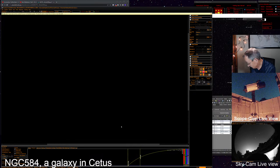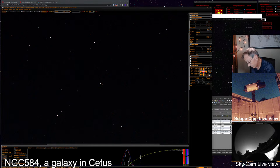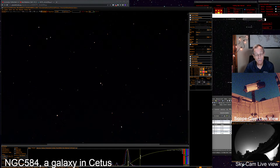584 is on page 305. Stunningly small, deceivingly bright, lens-shaped galaxy.